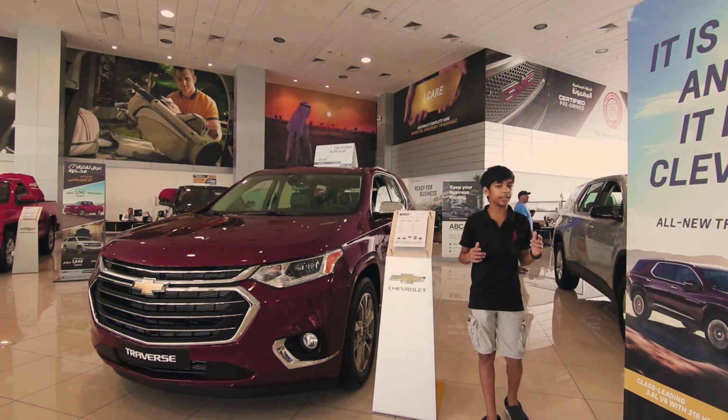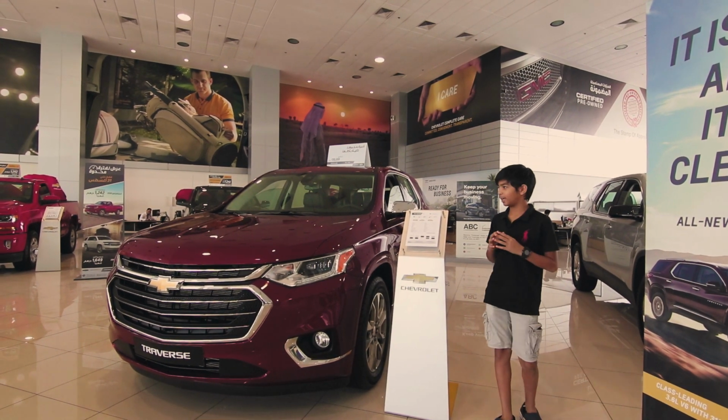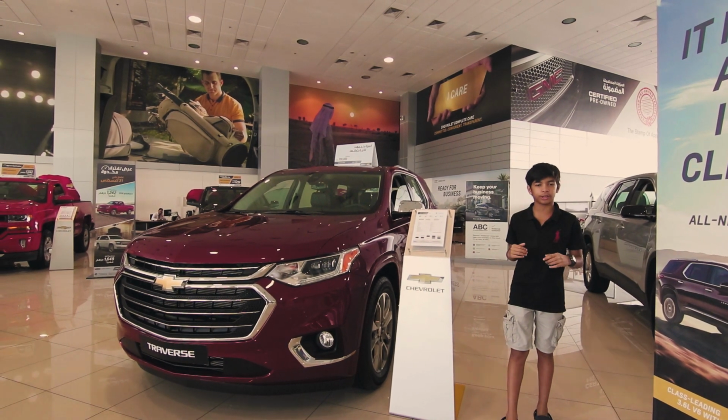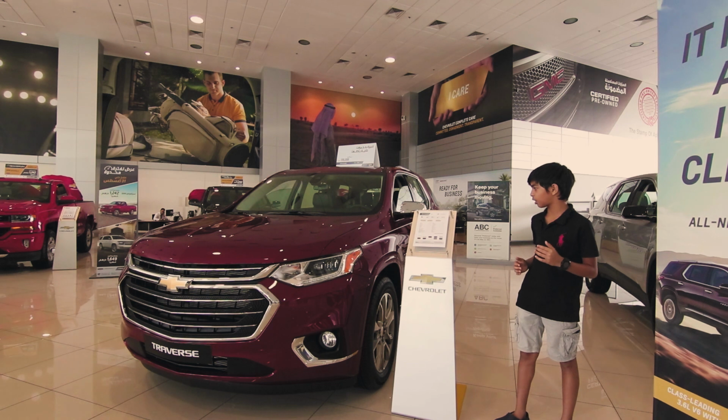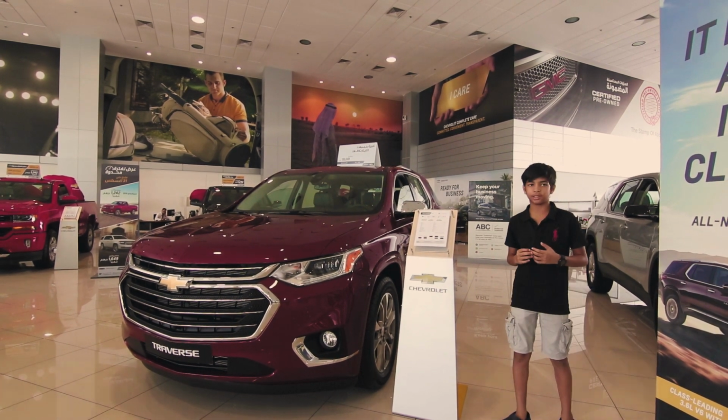Guys, we have here a 2018 Traverse. It's way more spacious than it looks. It has 8 seats and it has plenty of cargo space. And in the third row, you have plenty of legroom. This car comes with a 3.6 liter V6 and gives you 310 horsepower.